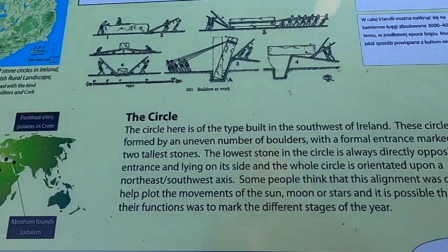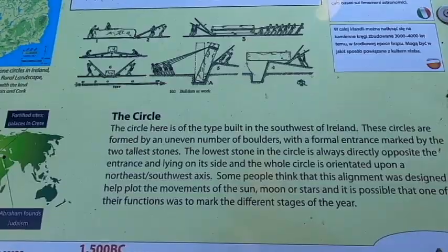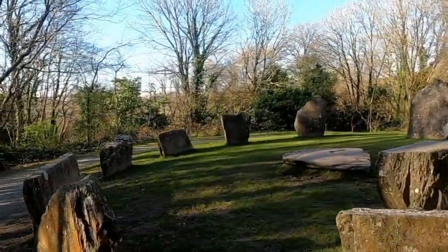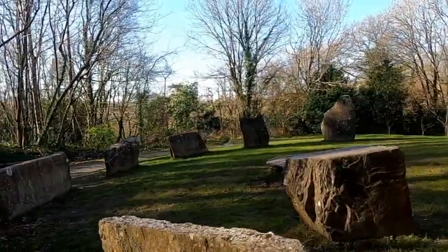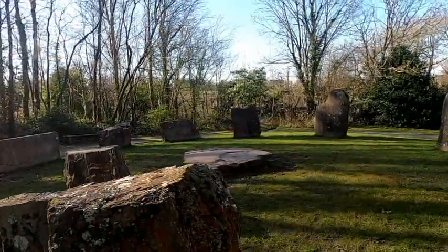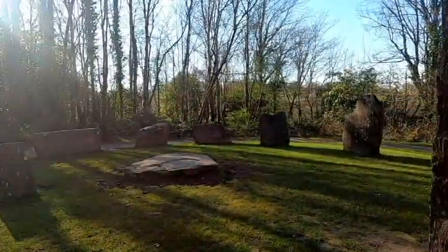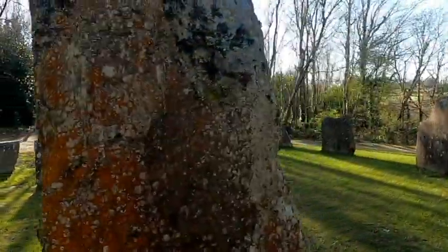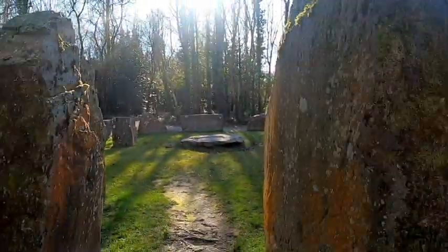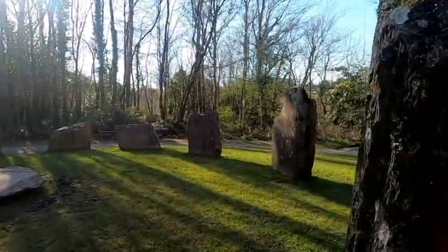The circle here is of the type built in the southwest of Ireland. These circles are formed by an uneven number of boulders with a formal entrance marked by the two tallest stones. The lowest stone in the circle is always directly opposite the entrance and lying on its side, and the whole circle is orientated upon a north-east-southwest axis. Some people think that this alignment was designed to help plot the movement of the sun, moon or stars, and it is possible that one of their functions was to mark the different stages of the year.